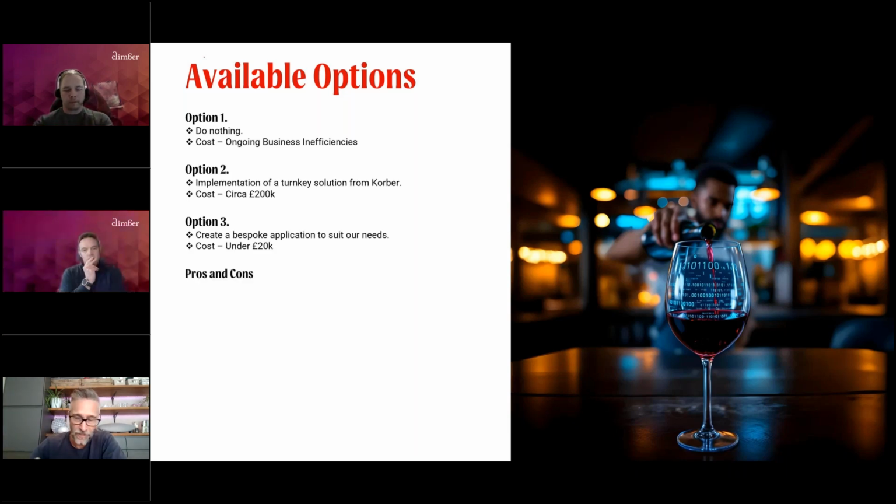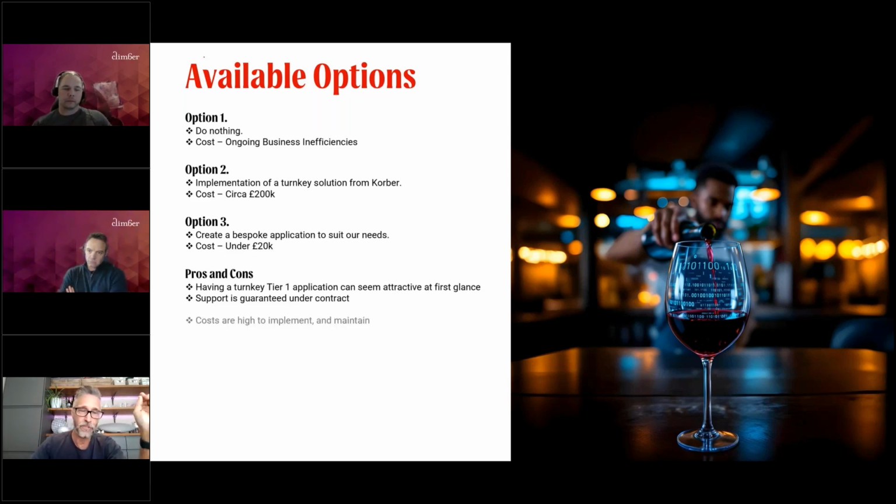In terms of pros and cons of each of these things, obviously there are benefits and issues that you can face with this. Obviously, having a turnkey tier one solution can seem very attractive because you know what you're going to get. It is quite standard, and there are lots of use cases across multiple industries and multiple businesses that will seem very attractive at first glance. Also, the fact that support is guaranteed under contract, and that you're backed up with some heavyweight support should you need it, but the implementation costs are very high and the maintenance of that is significant.